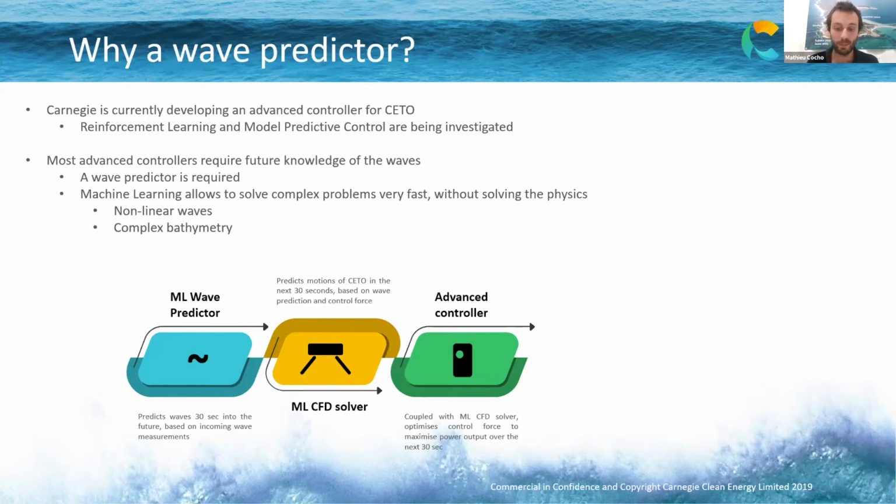So once we'd established that, it wasn't long until we realized that most of, if not all of the literature that discusses advanced control of wave energy talks about future knowledge of the waves. And the intuition behind that is quite straightforward.